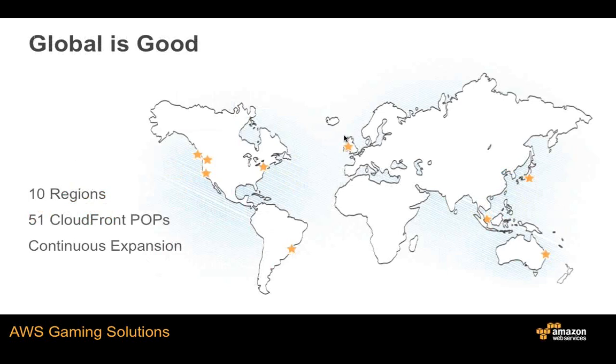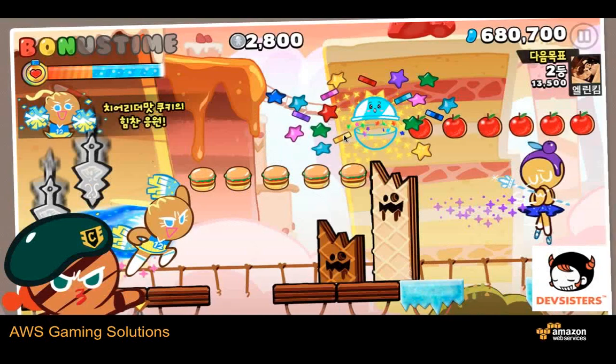Another really compelling aspect is the fact that we have 10 regions worldwide now, same APIs everywhere. So games frequently start in one region. They might start off, say, in North America or Japan, etc. And then once they gain success, they want to go release in other regions as well. And what AWS enables you to do is use the same back-end APIs you've been using and just launch it in another region just by changing the location. So that's it for core value propositions.